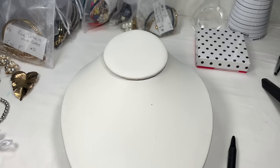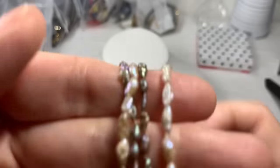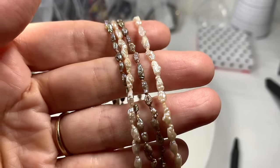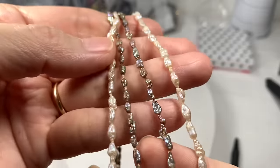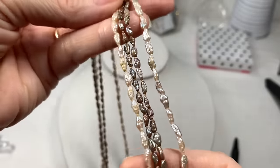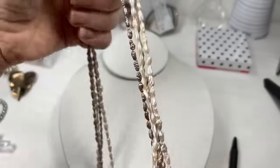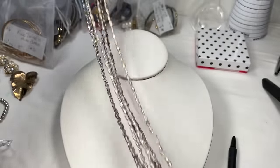So here we go. All right, four of them. Two of them are like a creamy pearl color, and two of them are almost a peacock pearl color. They've got purples and pinks and all kinds of lovely colors, but they're quite long. So you could do a lot with that.